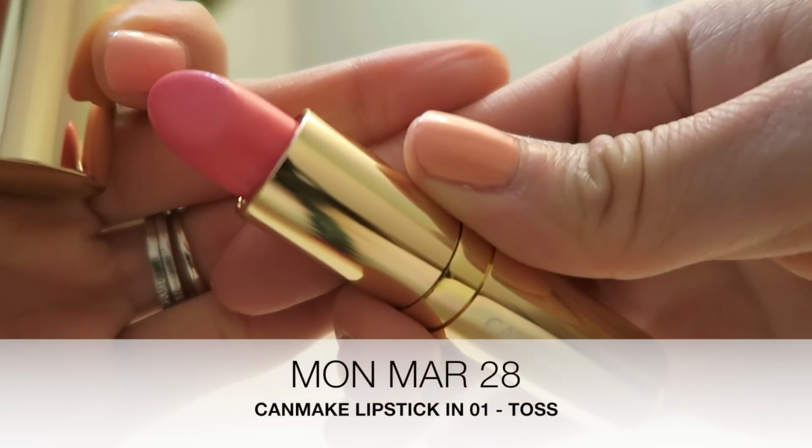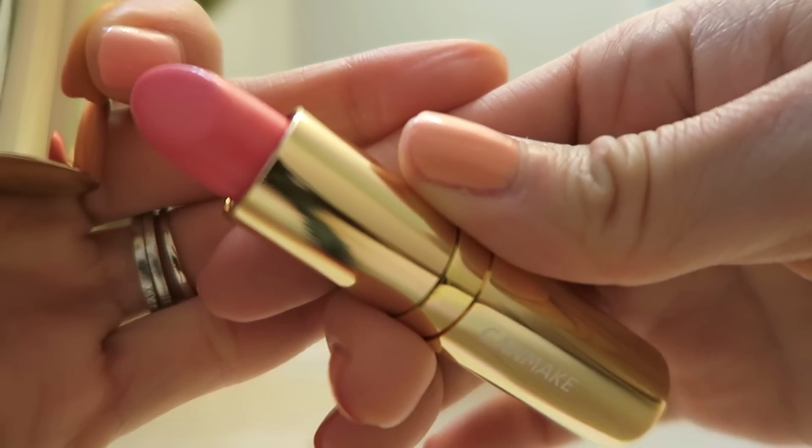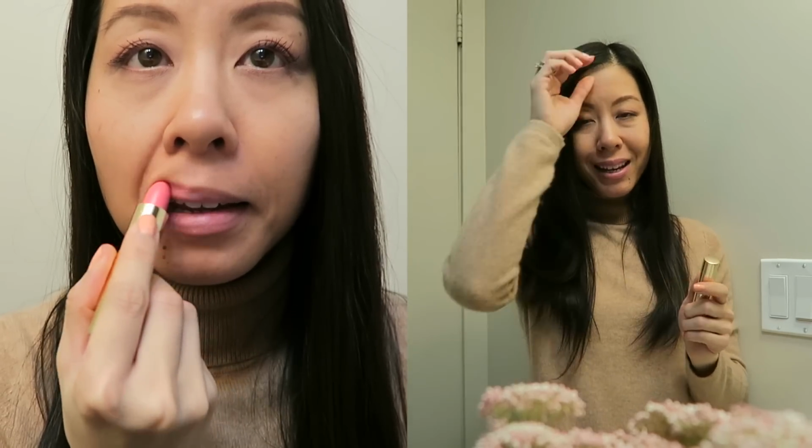This lipstick is by Canmake. It's in the shade 01. This lipstick is a really pretty baby pink. I've only worn this with other products, like with a lip gloss on top or blended with another lipstick. So I'm wondering how I'm going to feel about it wearing it on its own and reapplying it throughout the day. This is one of the products I picked up when I was in Japan, and the texture is really nice, but I think I would like this shade a little more paired with something else. Nevertheless, I am going to wear it by itself today and see how I like it.